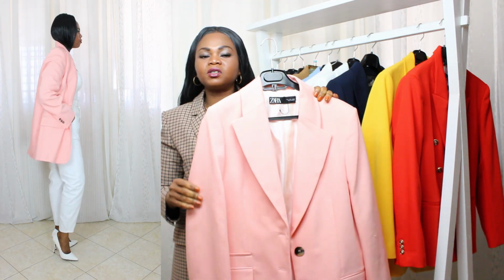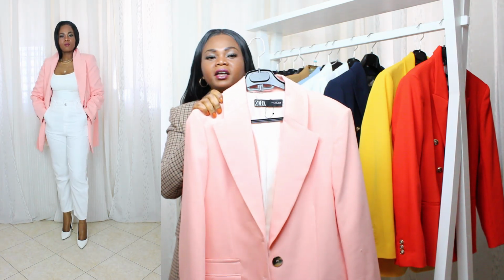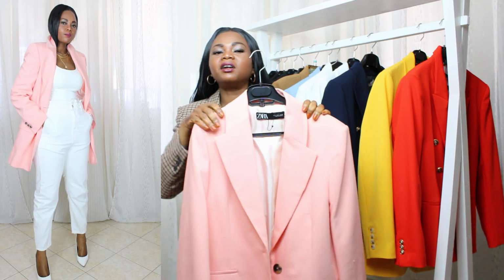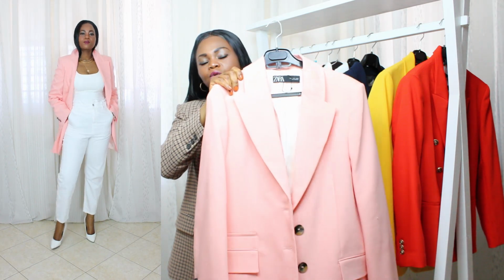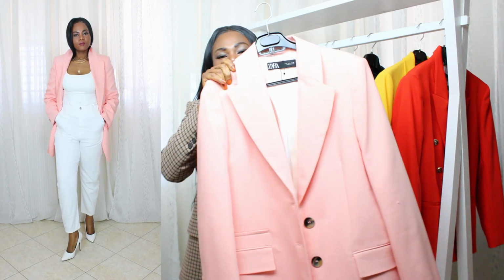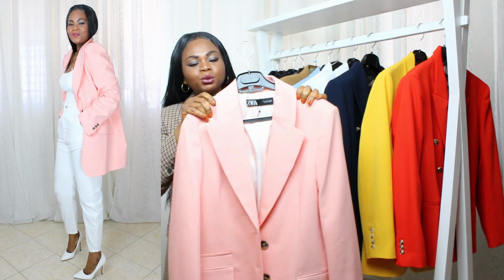I think this type of rose is very subtle. I decided to pick this number here so that I can show you something that you can really wear all over again. This number here, you can also use as a neutral in spring and summer since the rose is very subtle. So let me know what you think about this number.